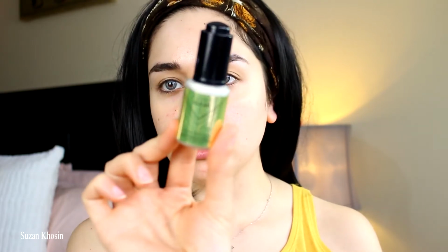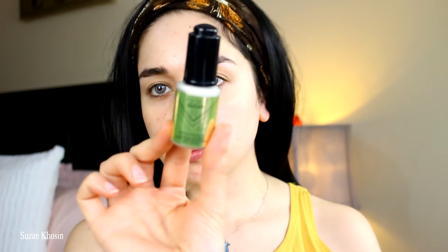So the first thing I'm going to do is apply a liquid highlighter, and this is by Annabelle Cosmetics. It's a custom highlighter drops in the shade Sunrise, and this is the bottle. It's available at Shoppers Drug Mart. It's a Canadian brand, so I'm going to put that on my face. I think I need to get a new one. And this will give me a beautiful sheen underneath my foundation.